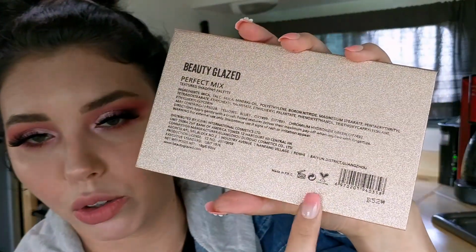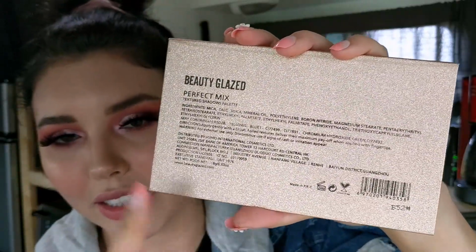So it's pretty good. I've used it a handful of times. I don't have sensitive skin or anything, so there's no staining, no itchiness, no redness. On the back it does have a little cruelty-free bunny, but as I always say, with these other products where you're not really sure where they come from, they can always fabricate the cruelty-free stamp on their products. It does have that, and it's got all the ingredients.